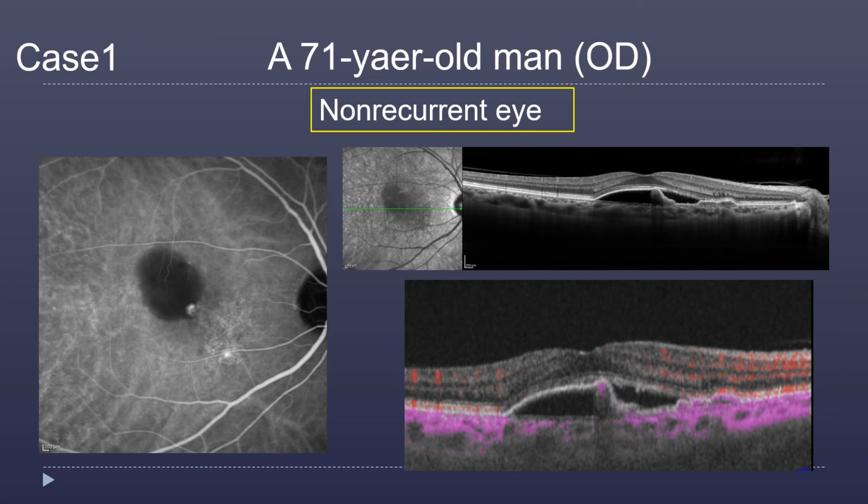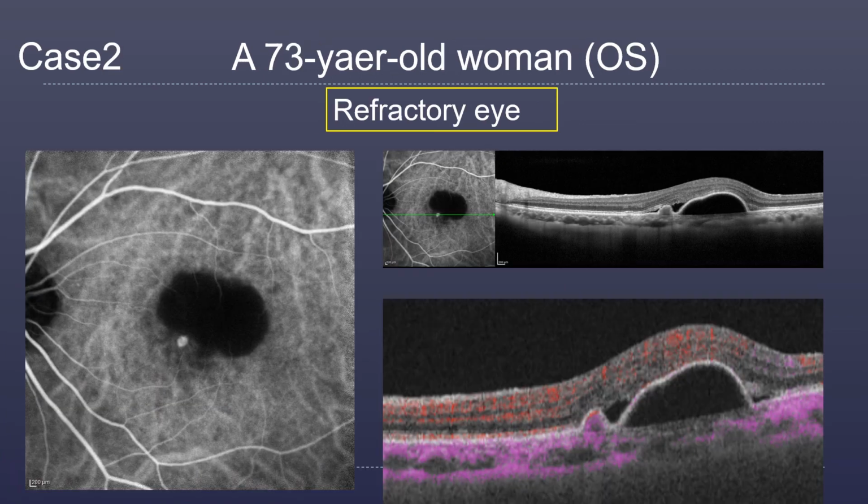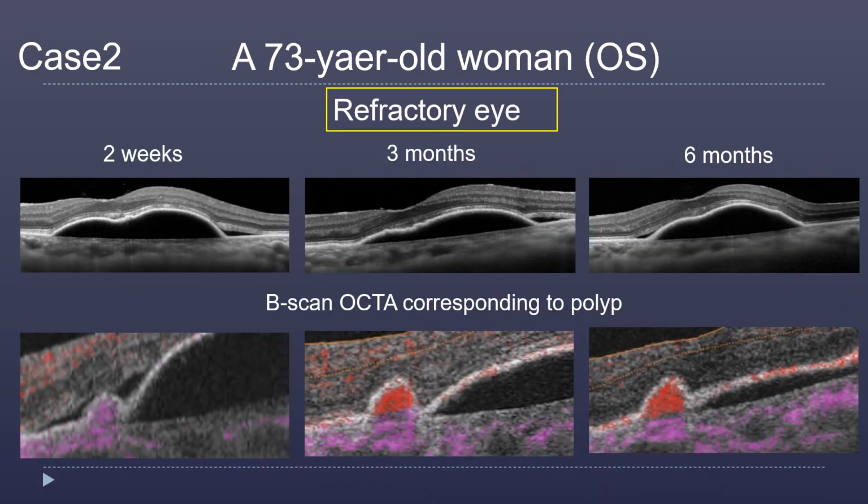This is an eye with non-recurrent PCV. In this non-recurrent eye, flow signal in the polypoidal region was undetectable at 2 weeks after treatment, but flow signals gradually recovered at 3 months and 6 months after treatment. This is the eye with poor response PCV. In this poor response eye, flow signal in the polypoidal lesion on OCTA persisted 2 weeks after treatment.